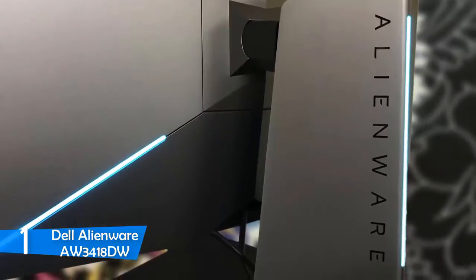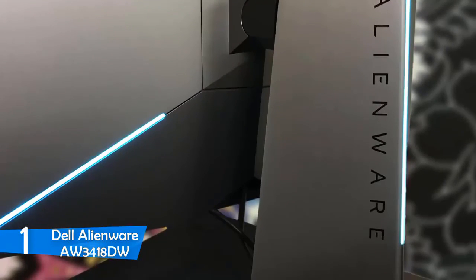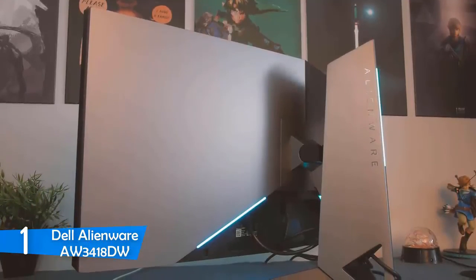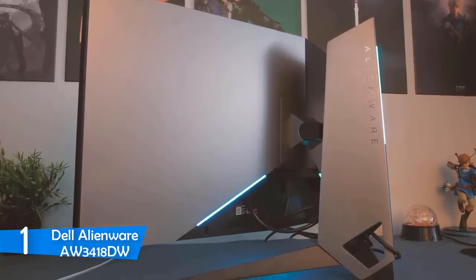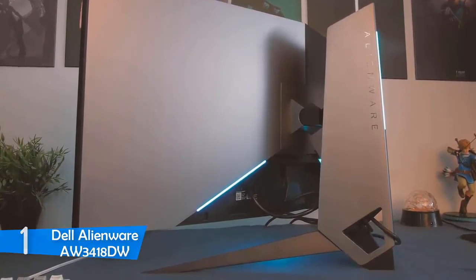All in all, the Dell Alienware AW3418DW is an amazing gaming monitor, the best at the moment. If you want to have the best possible gaming experience, this is a great investment. And while it is a gaming monitor, it can multitask for work as well. This is one of Dell's very best.